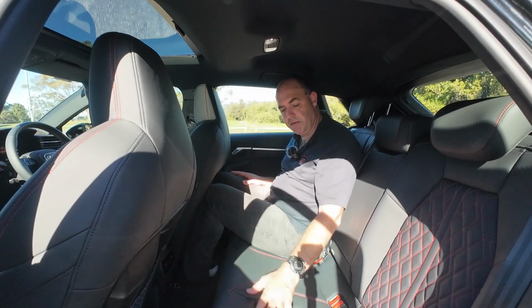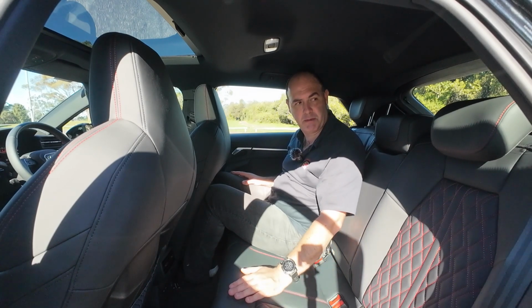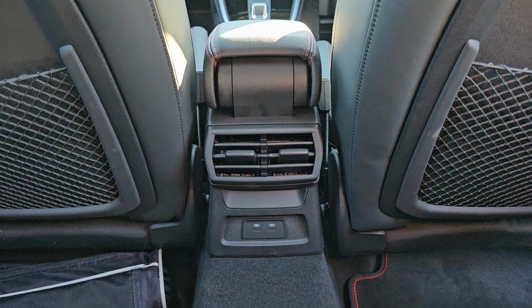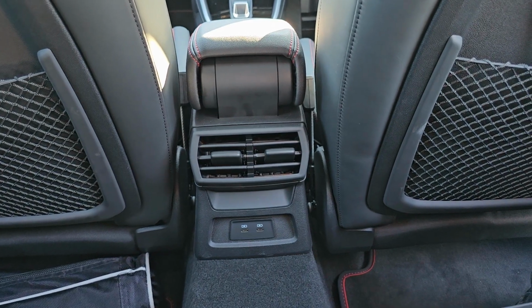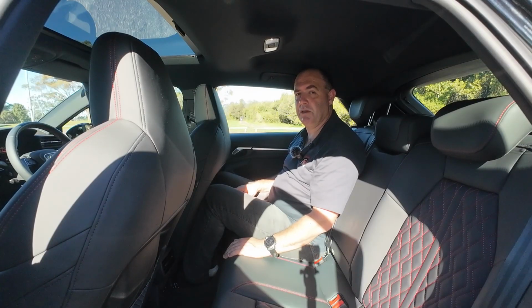Now, for the rear passengers, I love how they've continued the red leather stitching and the design, that sort of pattern there. I think it's pretty cool. You do get 2 ISOFIX spots, 2 there and 2 behind me. And for the rear passengers, you get air vents, you get 2 USBs, and you get 2 map pockets or iPad pockets as well.